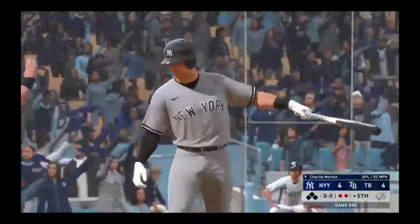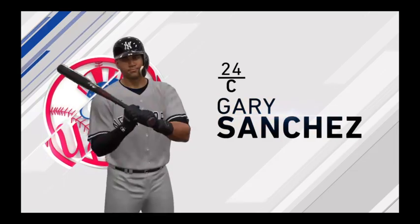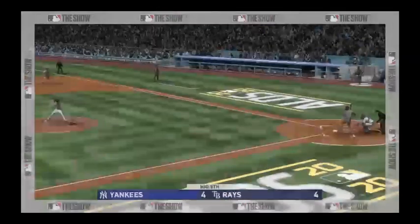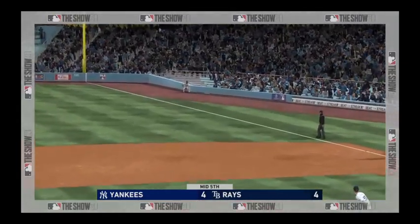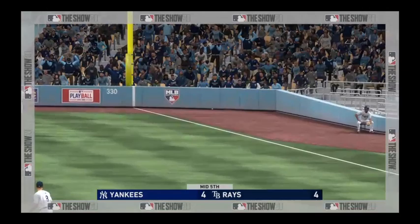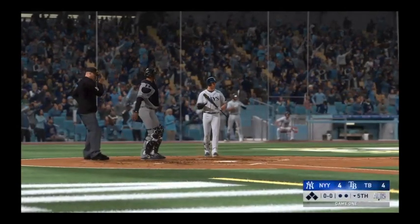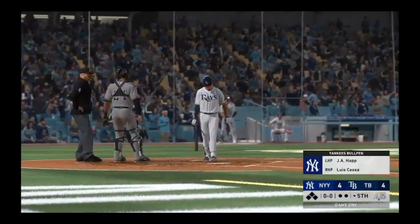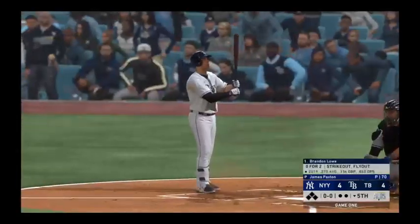And he struck him out, his eighth punch out of the ballgame, and that one ends the inning. Yankees strike for a run on the RBI double. On to the bottom of the fifth, all even now at four apiece. Ready once again, Brandon Lau. He'll start things out against James Paxton as we get the inning underway.